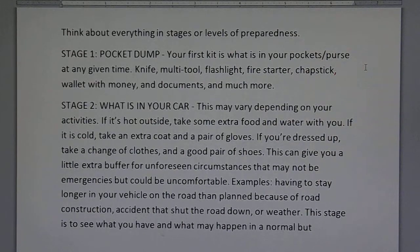Okay, it gives you a little extra buffer to circumstances, like I said, that are not emergencies, but either could make you uncomfortable or could turn into an emergency. If you had to stay on the highway a little longer than planned, you may want to have some extra food with you. If there's an accident or some construction, the weather's bad, these things that are normal circumstances, they can happen.